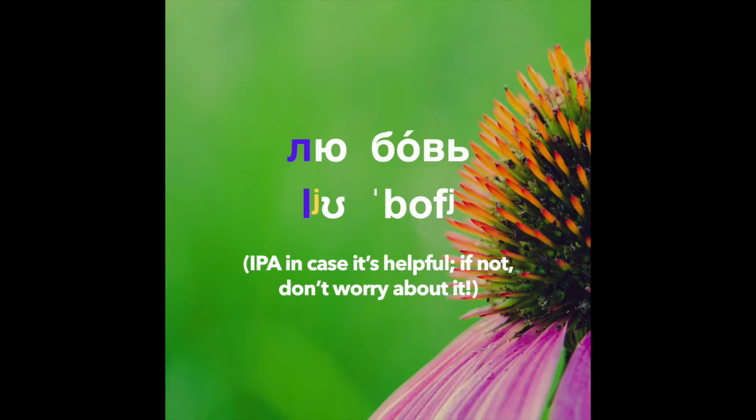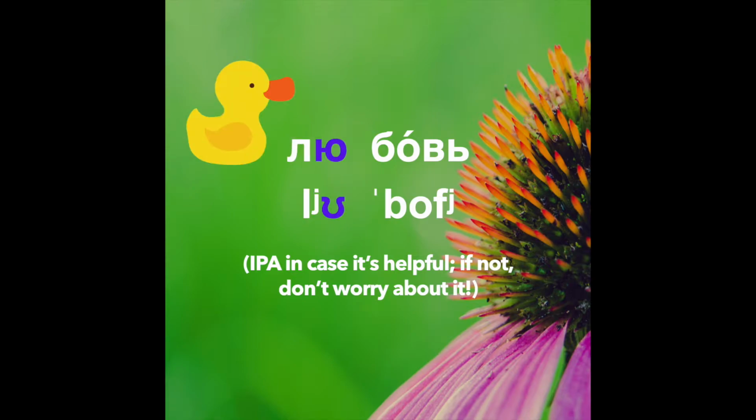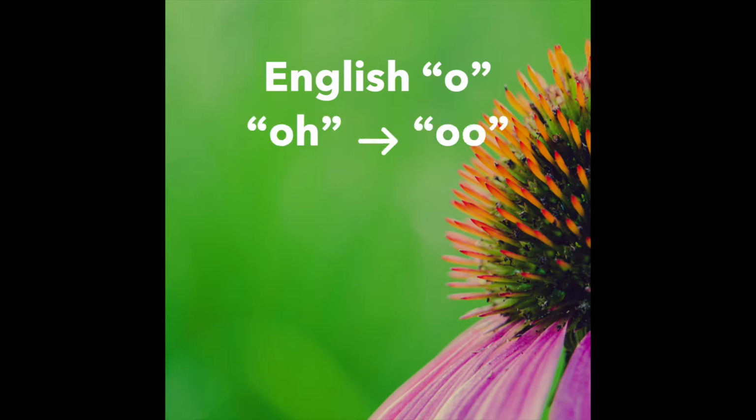Л, л, л. If you combine this with a real Russian U sound with jaw forward and duck lips, you have the first syllable. Лю, лю, лю.